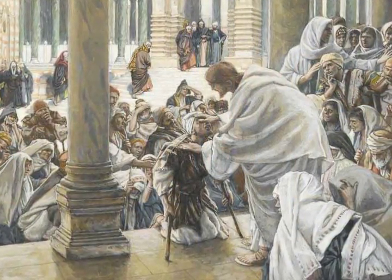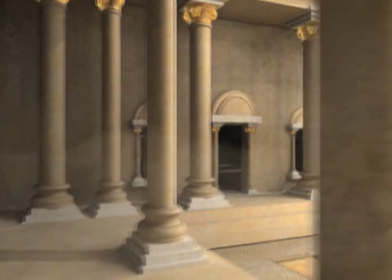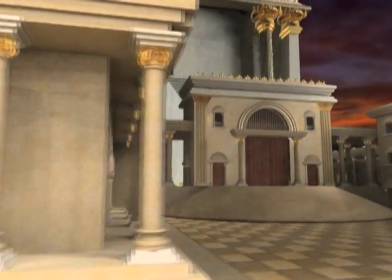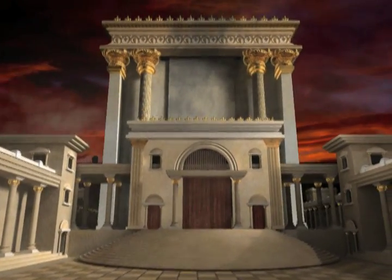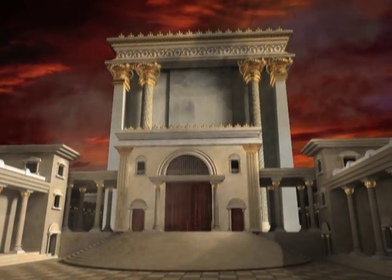Both the Solomonic temple as well as the Herodian temple followed the plan of the portable wilderness tabernacle. Both contained the hallowed inner chamber, which no one but the high priest was permitted to enter, as it was God's throne room, the most holy place, the Holy of Holies.